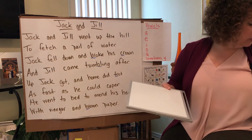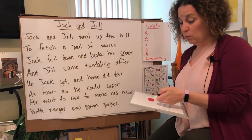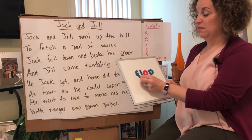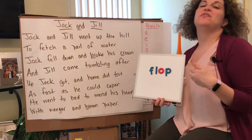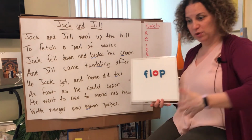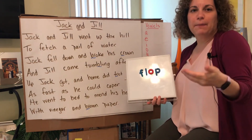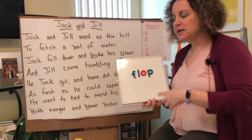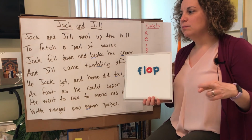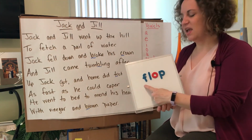So the author of the poem Mother Goose tells us Jack tumbled down the hill, and Jill. One thing they might have done when they tumbled is they might have flopped. Have you ever flopped and you just kind of fall over? You might have done a belly flop in a pool before, where you jump in and you land on your stomach and it makes that loud sound. It's called a belly flop. So a flop can also mean a way to fall. Something can also flop if it doesn't go well. Like you might do a performance and it doesn't go the way you hoped. You might say, oh, my performance was a flop.